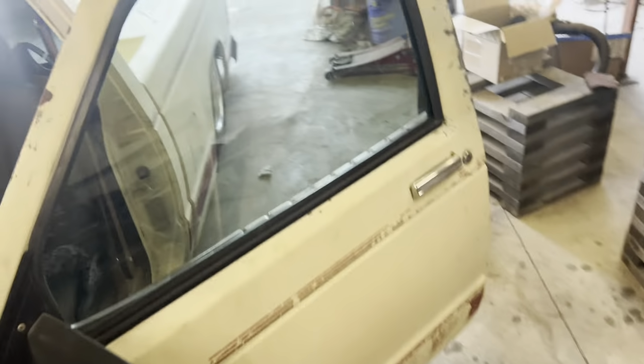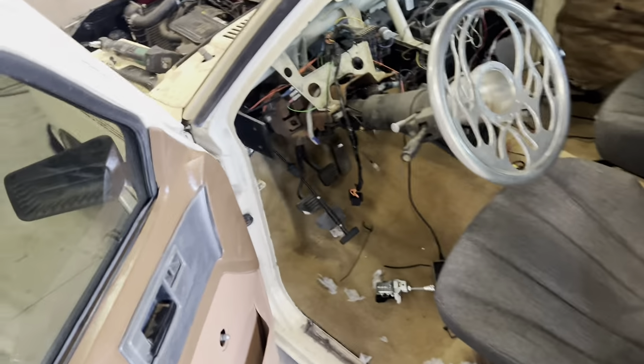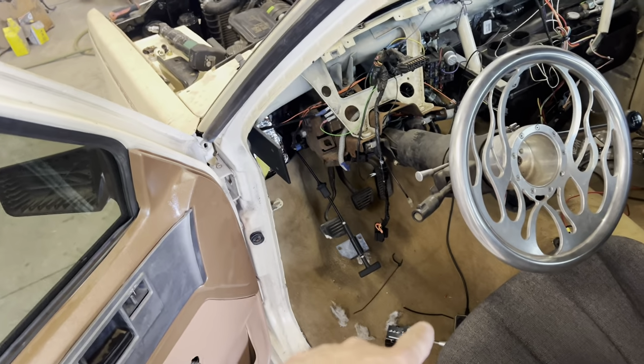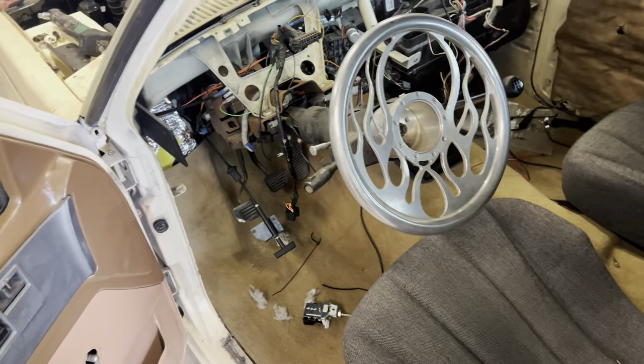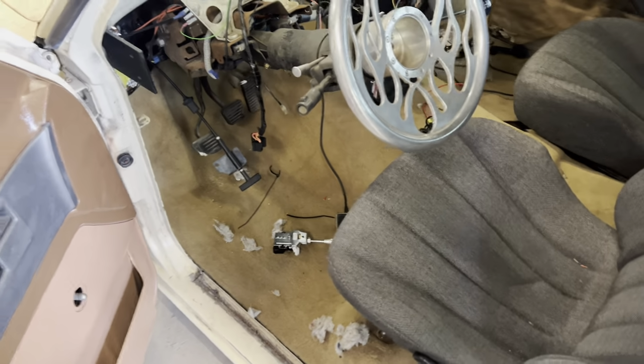So if we can get KK rounded up out here, see if we can get this thing slid in there without skinning it up too bad. Fixing to drop the steering column and probably take the shift handle off just to get that stuff out of the way. I already rounded up all my bolts for the dash, so we're going to see if we can get this thing slid in there real quick.